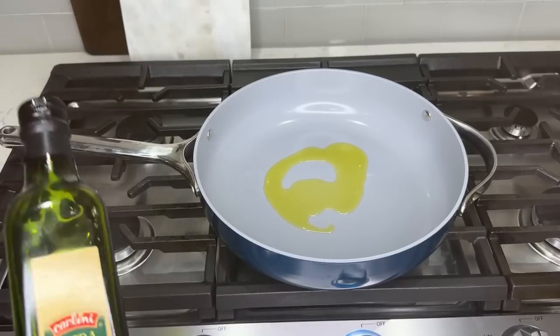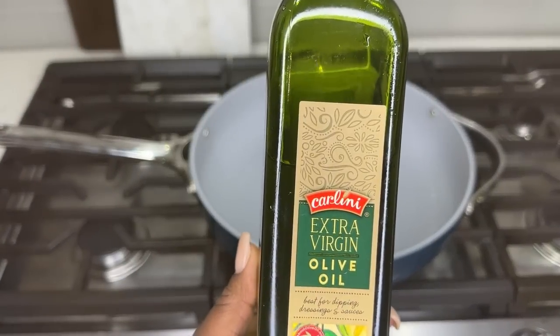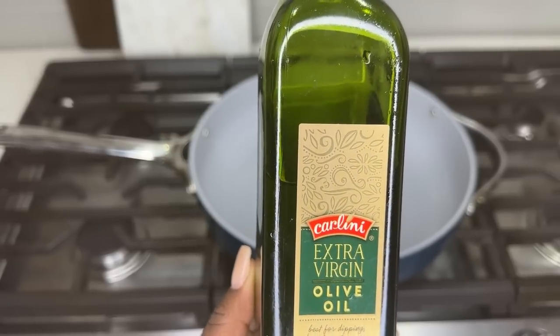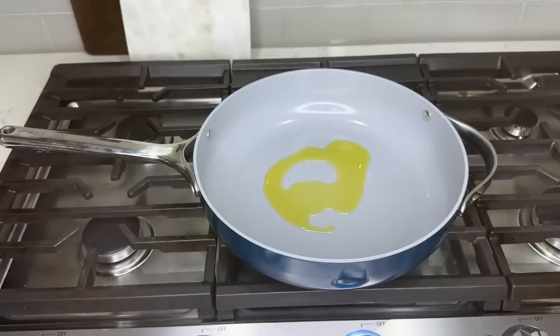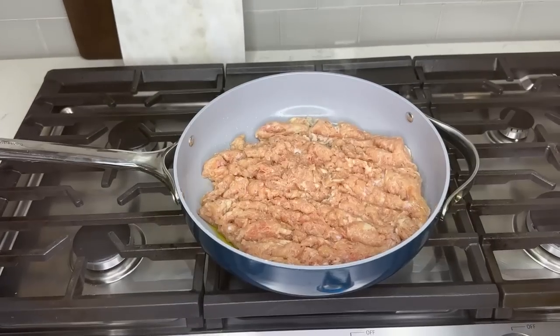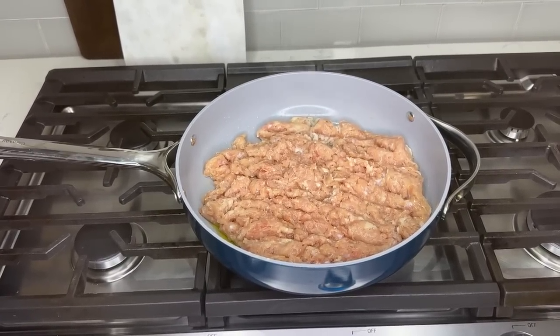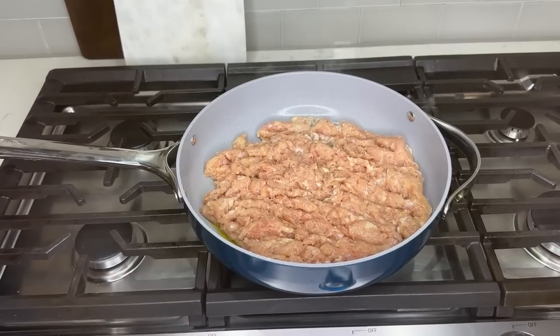My stove is set on medium high heat, and I just added a little bit of this extra virgin olive oil in the pan. I'm gonna let that heat up and then I'm going to add my meat to it. Once you put the chicken in the pan, you want to leave it alone and let it get a little crispy on the bottom before you break it up and start stirring it all together to finish cooking.